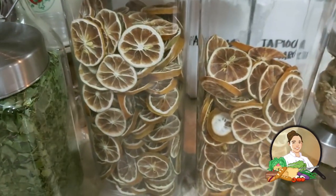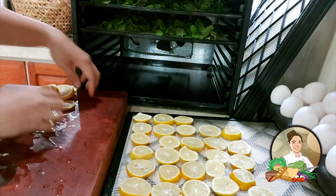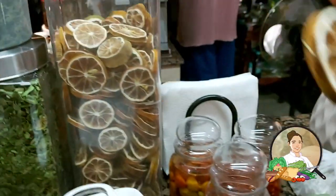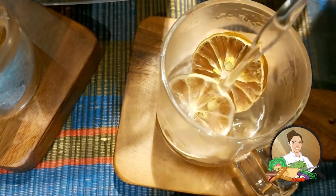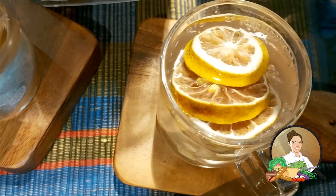And then this is also one of my favorite things to make in the dehydrator. It's dehydrated lemon or any citrus fruit. I love dehydrating them because they are very useful in making really good, tasty drinks. Sometimes hot tea at night or even a refreshing cocktail. So I really love having this in the house.